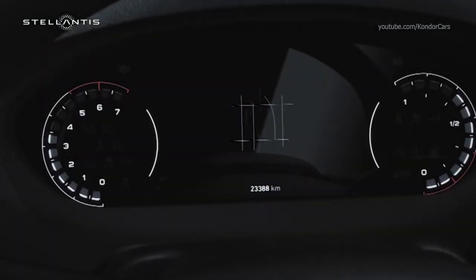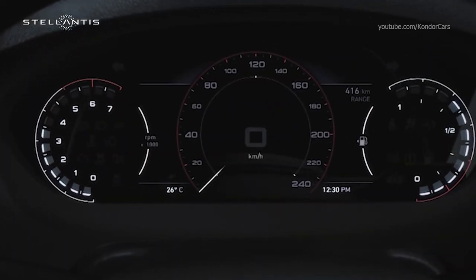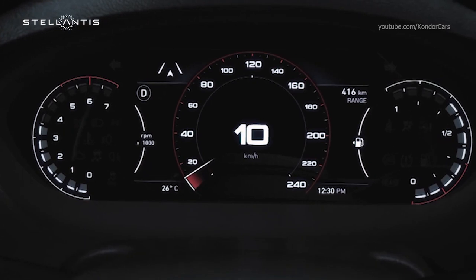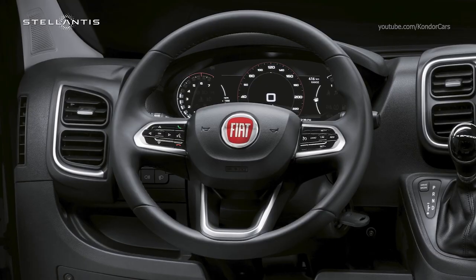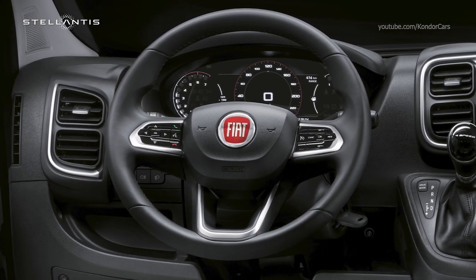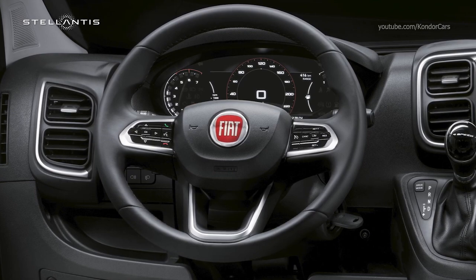The instrument panel has become fully digital. The top of the range 7-inch TFT color cluster is fully reconfigurable and can even show 3D navigation maps. The new, smaller steering wheel with inbuilt control buttons perfectly matches the high-tech feel of the entire dashboard.